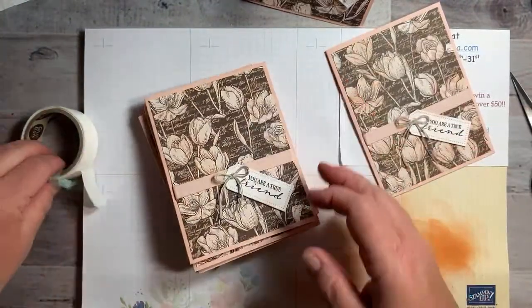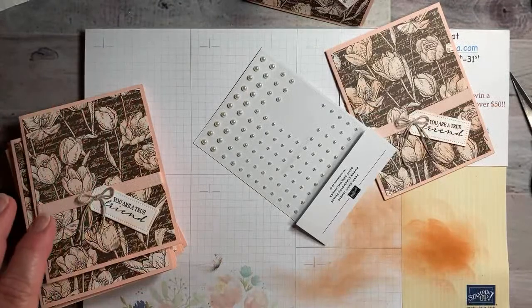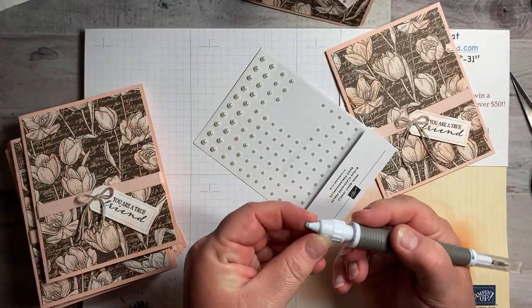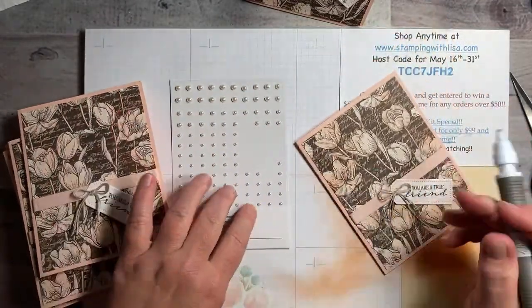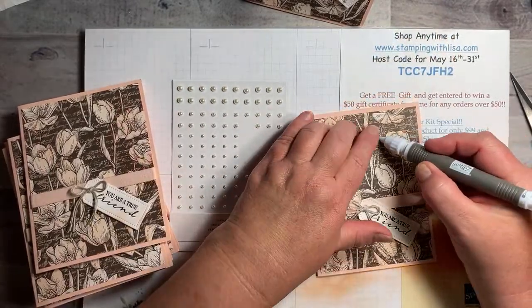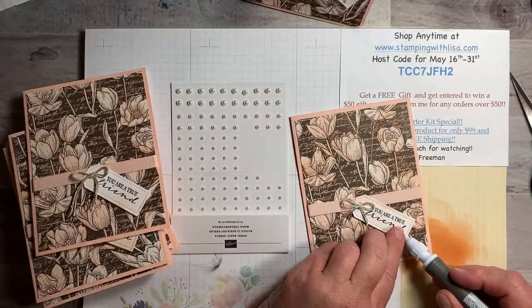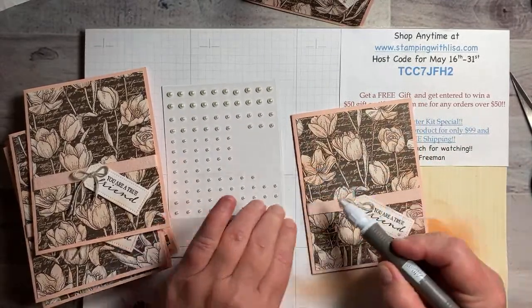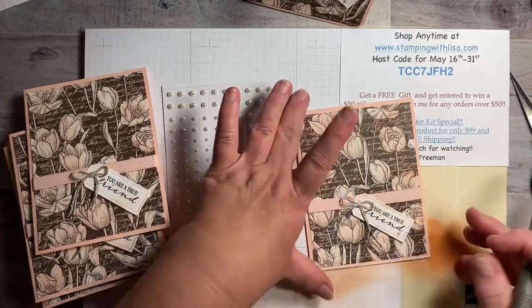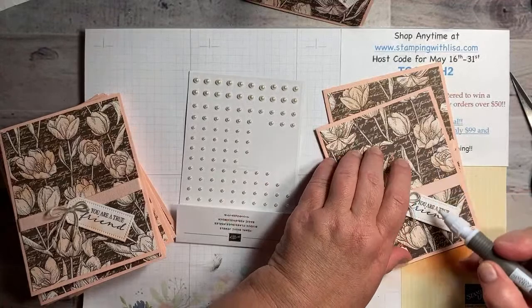All right, so there we go. Now we're going to put pearls on. So let me get those. And I have my take your pick tool. So we're just going to put 3 pearls on each one. So let's put one up here, one on my tag, and one over here. And then of course, we're going to have to do some shimmer spray.